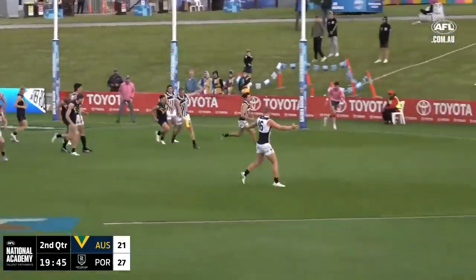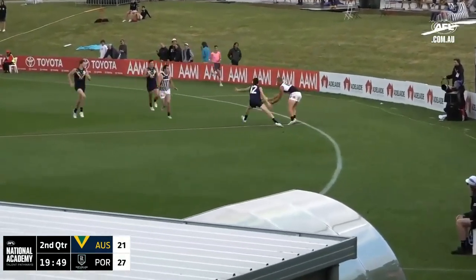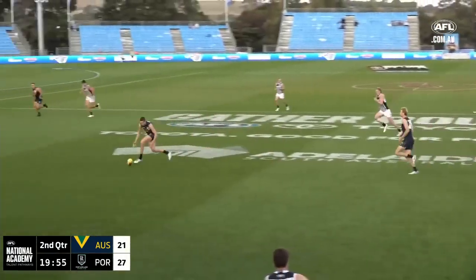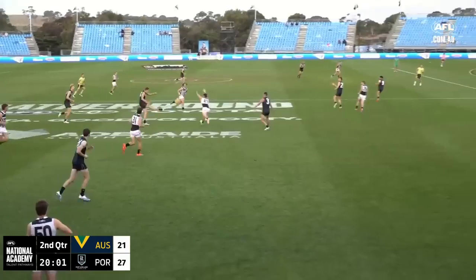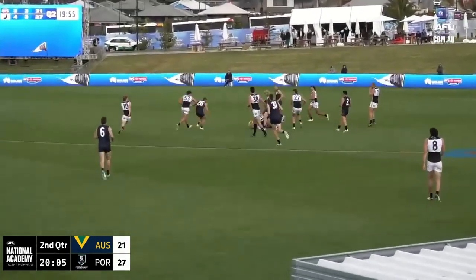Ball comes to ground. Port had some numbers. Cleary one of them. Wiedemann kept it in play. Ball is socked toward the wing. Some numbers for Australia. O'Sullivan gets the 1-2. Just threw it onto the boot.